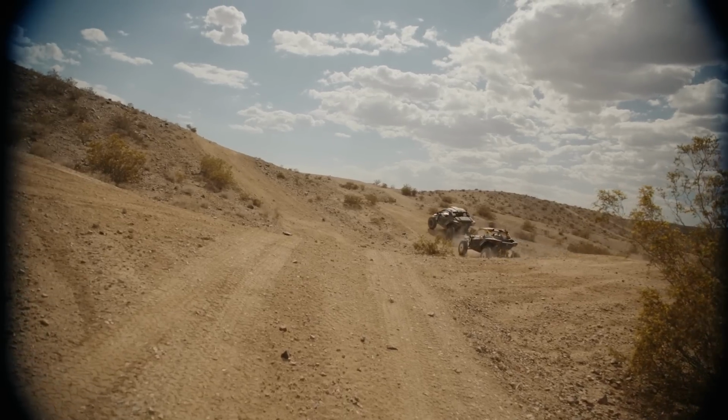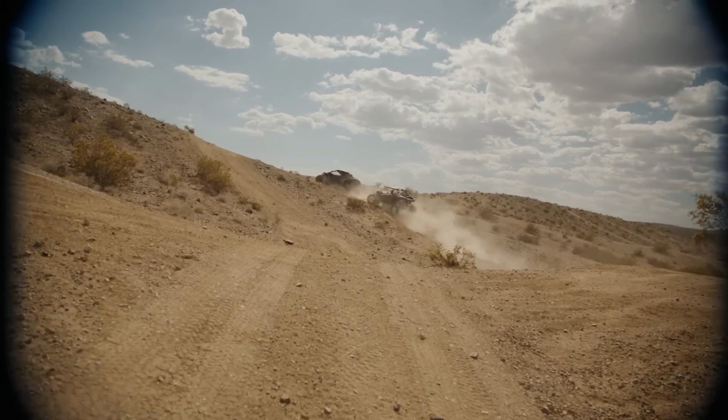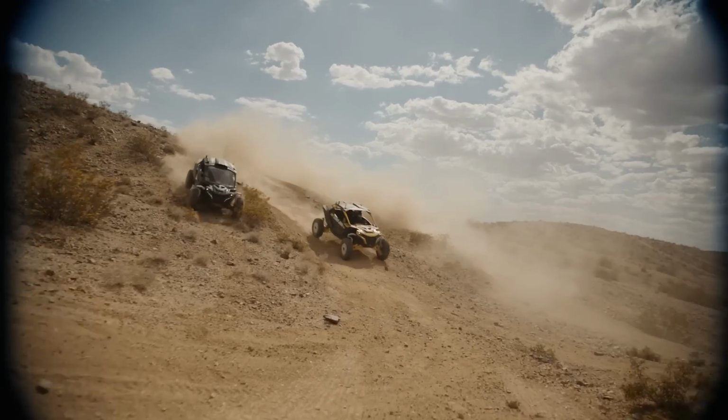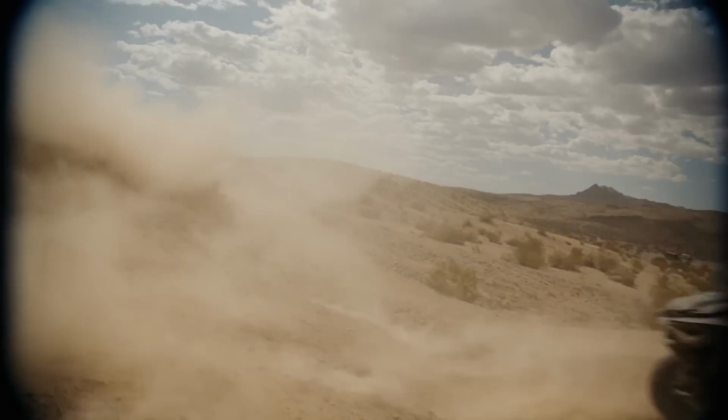So, on my side of things, the dual clutch transmission gives you a bunch of different advantages. It's got 3 drive modes. You've got normal mode, which shifts at like 3,500 RPM. You've got Sport mode that ratchets that all the way up to 8,500 RPM. And then there's Sport Plus, which turns on an anti-lag system.